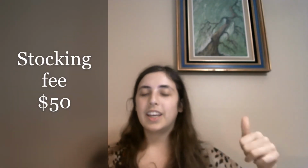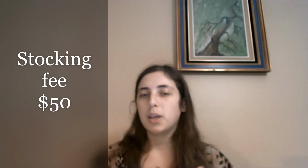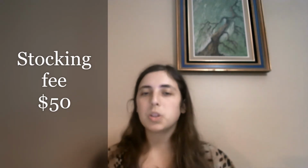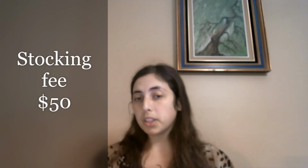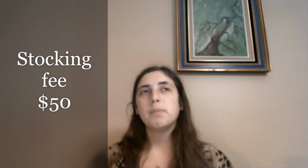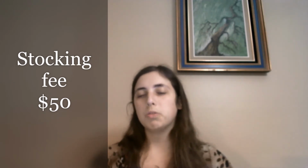First thing, getting into bookstores. I, first of all, had to print a lot of book copies. But when it comes to actually physically trying to get into the bookstore, I spent $50 on a stocking fee with Books and Books, and I paid about $40 or $50 to go around to different in-person bookstores with bookmarks of Spellbound as a way to advertise and to get people interested in the series.